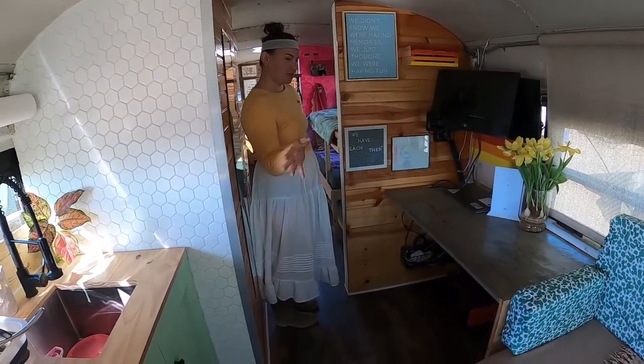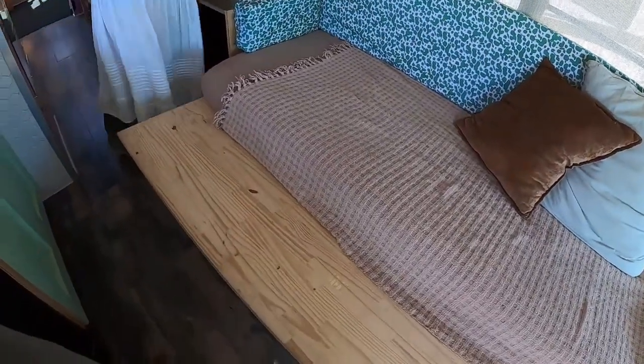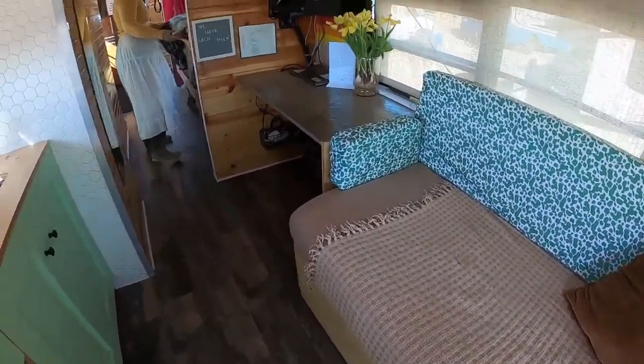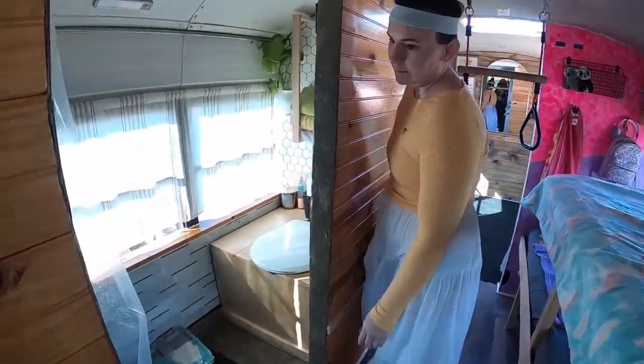The bed turns into like a day bed if we want to hang out as a family in the front living room. We just lift this leaf up and then we lay this cushion down and we can all stay together. Then we have the kids' bedroom and the restroom. And the restroom has a big shower and a Nivea shower head. And then we have a composting toilet.